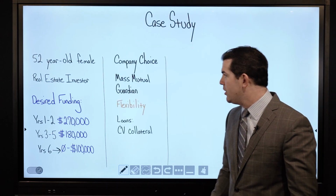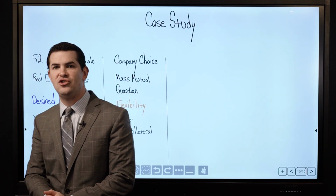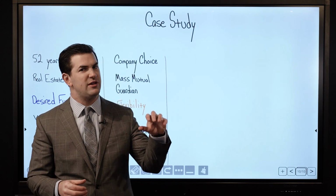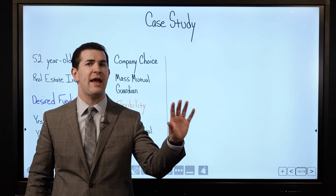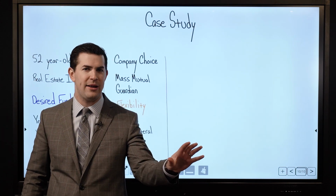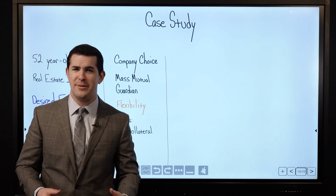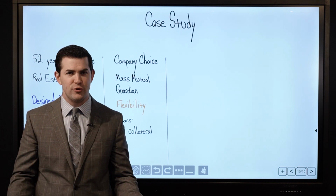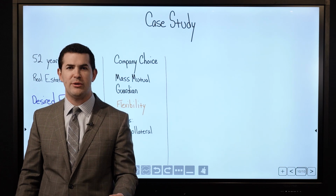Let's continue. Company selection. So a couple things were of concern to her. She wanted an insurance company that has a track record of delivering the strongest actual, not illustrated, but actual cash values to a policyholder, to her in this case. So I talk about what? Properly designed policies, which we'll touch on in a second, and the 4 major mutual companies, being Mass Mutual, Guardian, New York Life, and Northwestern Mutual.